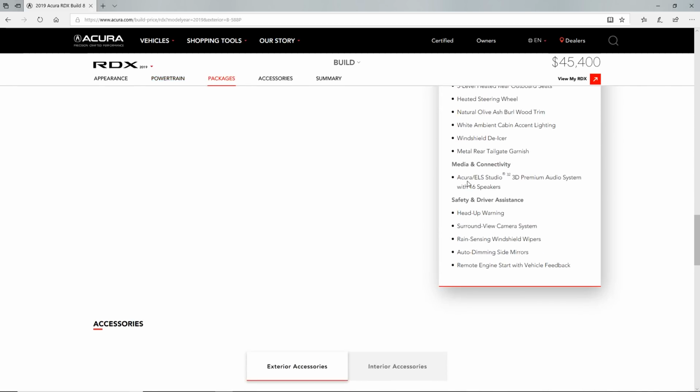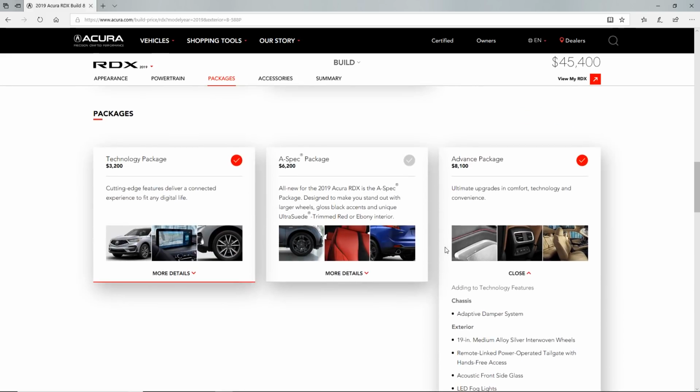You also get the Acura ELS Studio 3D premium audio system with 16 speakers. So I believe this has speakers all over the place. It's kind of cool in my opinion. And then you get the head-up warning, surround view camera system, rain sensing windshield wipers, auto dimming side mirrors, remote engine start with vehicle feedback. And this costs you $8,100 for those that really insist on getting it. And if you get the advanced package, you also get the technology package. So, you know, that's quite a bit.